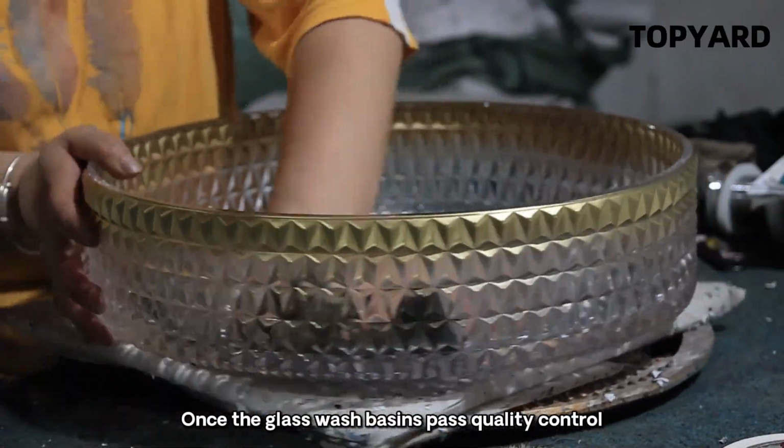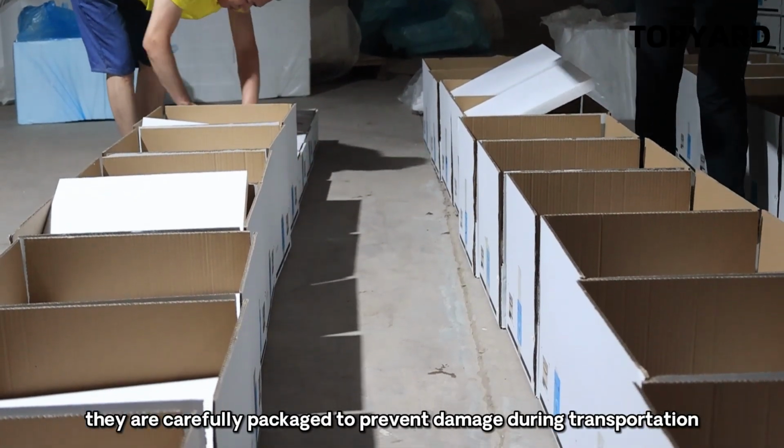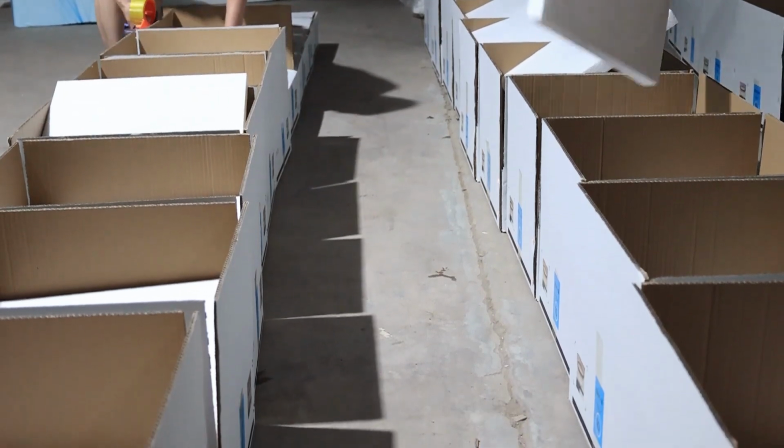Once the glass wash basins pass quality control, they are carefully packaged to prevent damage during transportation.